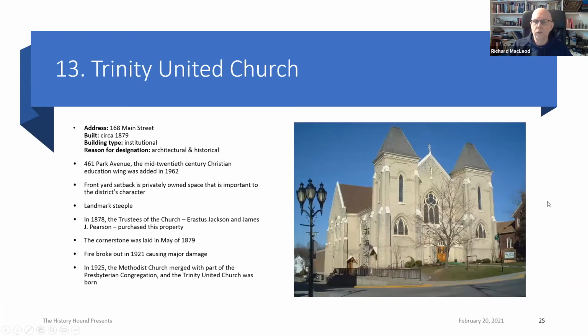The Trinity United Church. Just recently I did an article not only on this church, but also on the Methodist Church, and the fact that the Methodists started their churches primarily on horseback before they built their original church, which was on the property where the Alexander Muir School was. But this building was actually built in 1879.